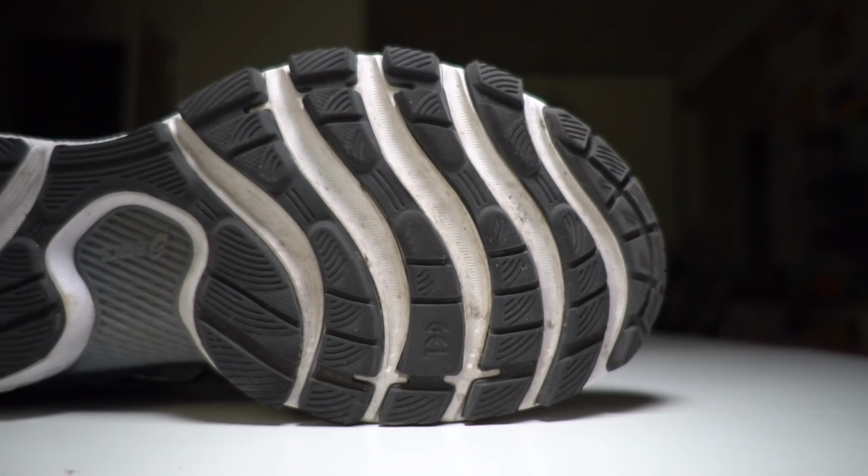I'm seeing wear in the areas where I normally see the highest amount of wear, which is the outer part of the heel, in the back of the shoe, and then right around the midfoot. I am even seeing a little bit of wear up in the toe, which I wasn't expecting, but you could still see the word gel that's imprinted in the rubber.